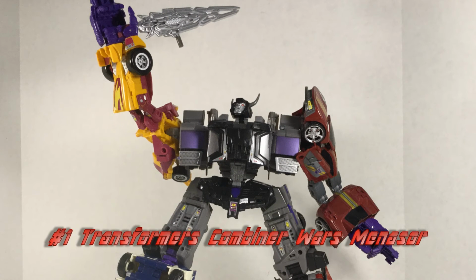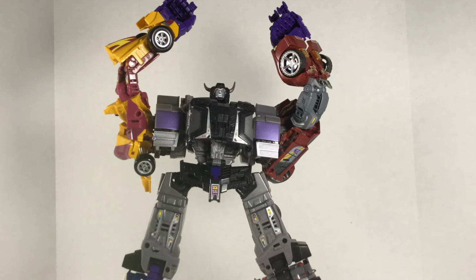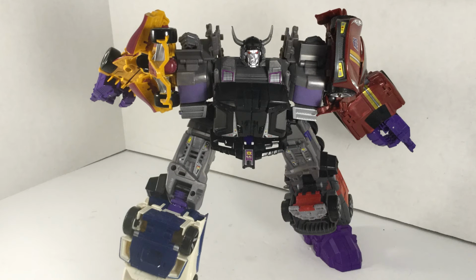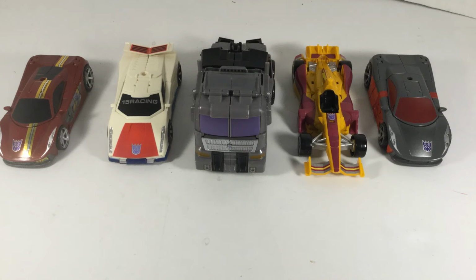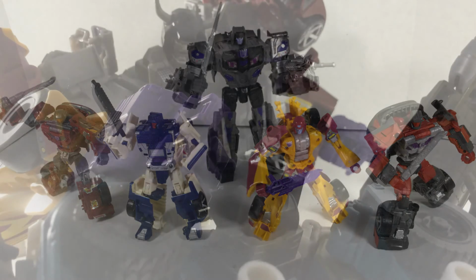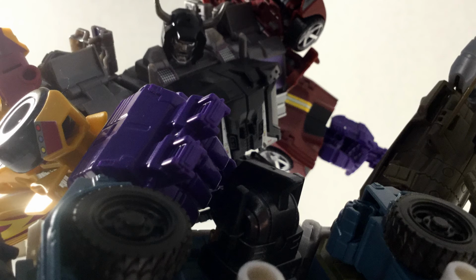Oh, I can see the flaming comments now, asking, why Menasor of all toys? First off, my list. Secondly, while Superion is the technical best, I'm a Stunticon guy. The Stunticons are my fave group, and Wildrider is my fave Decepticon, so naturally I'm going to gravitate to an easy and fun to transform version of the combiner. So what if I had to give him new hip joints and feet? I still love this toy.